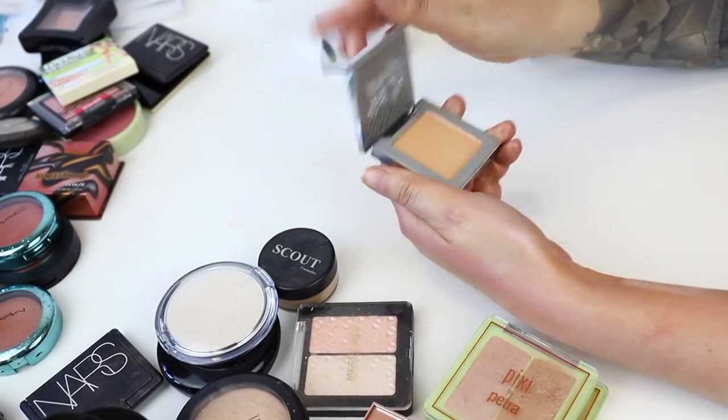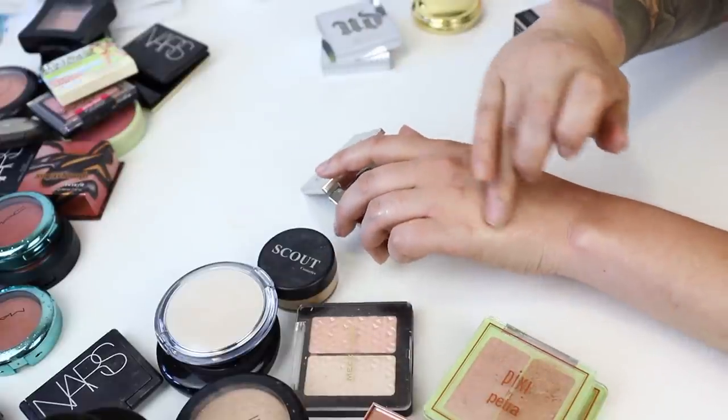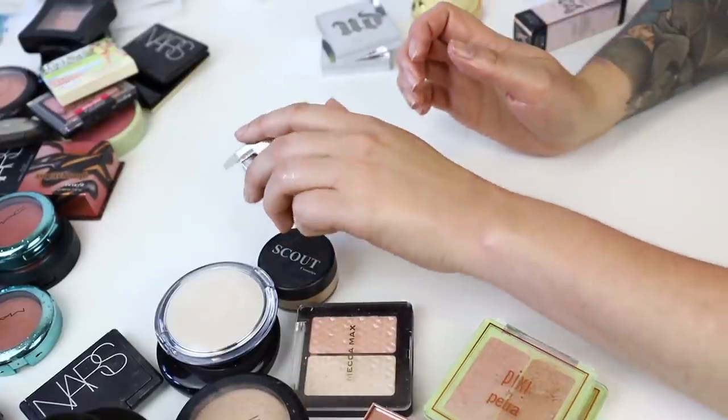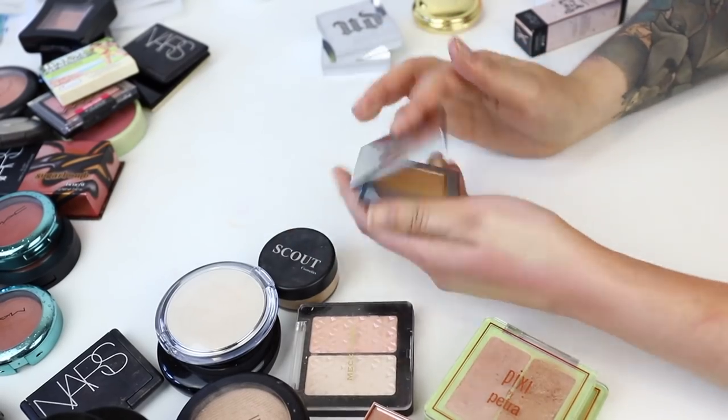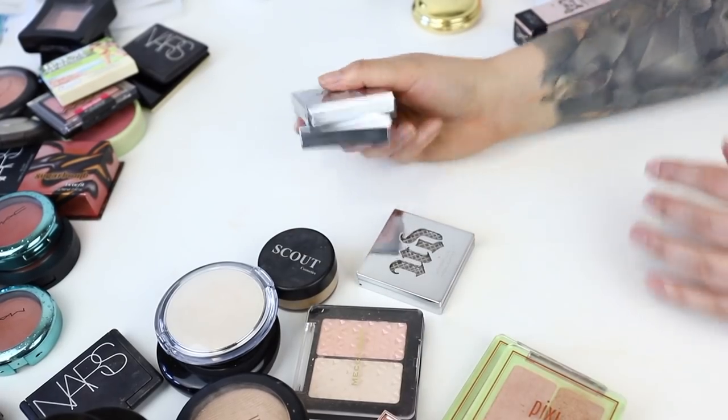It's very, very subtle. I find things that have sort of peachy shifts to them just don't show up that well on the skin, but I'm going to give that one another go. But I'm actually going to get rid of these. I feel really bad because I like having the whole collection, but I just don't reach for them.